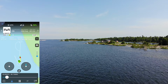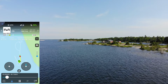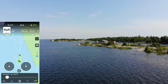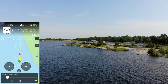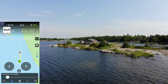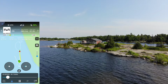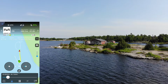Everything looks good. Now I've got the telemetry up so you can see the stick movement. And you can see where the drone is relative to the home point. All that good stuff. You can see our distance there. We've flown about 200 meters at this point. And about here I start to do an orbit, and everything is just normal, everything's just fine.